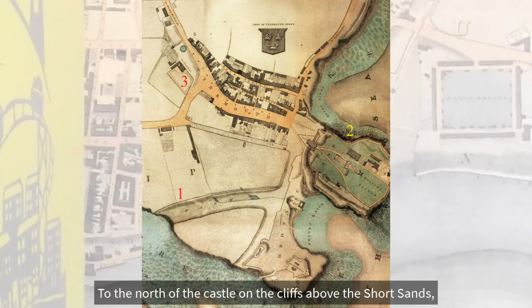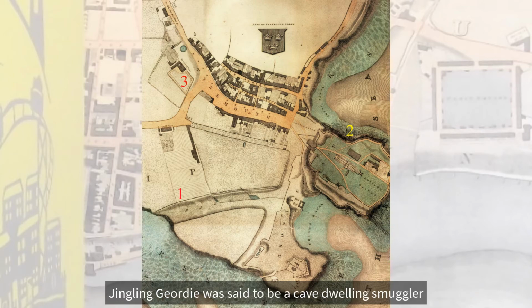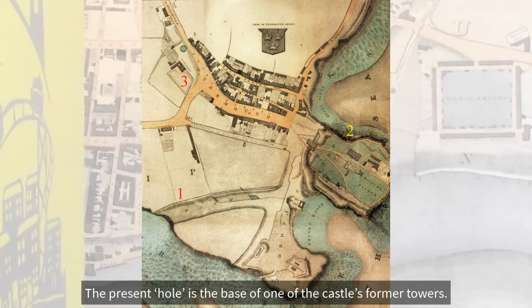To the north of the castle, on the cliffs above the short sands, the location of Jingling Geordie's Hole can be just discerned on the plan. Jingling Geordie was said to be a cave-dwelling smuggler who set false lights to lure ships onto the rocks below the castle. The present hole is the base of one of the castle's former towers.